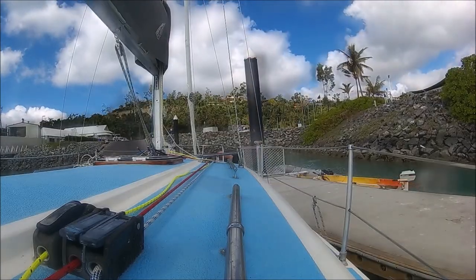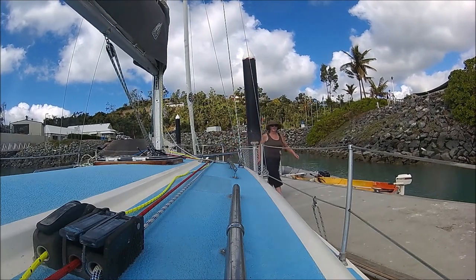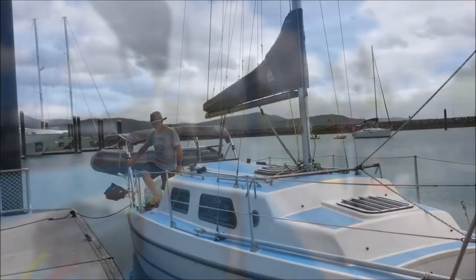Trade winds are blowing. But all too soon we are back at the boat ramp and ready for the long drive home.